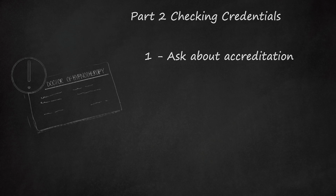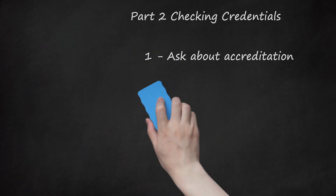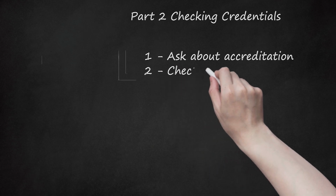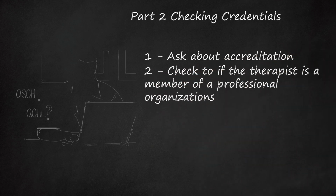Be wary of so-called doctors of hypnotherapy. If they do not have a degree in another medical field, they may have received their doctorate from an unaccredited university. A reliable and professional hypnotherapist will have a professional office facility, in-depth experience in hypnosis, and evidence of previous client success. 2. Check to see if the therapist is a member of a professional organization.